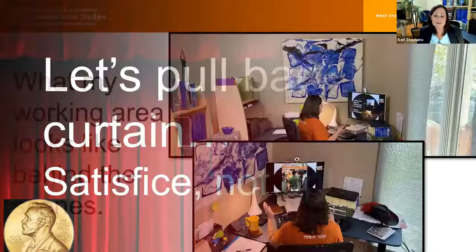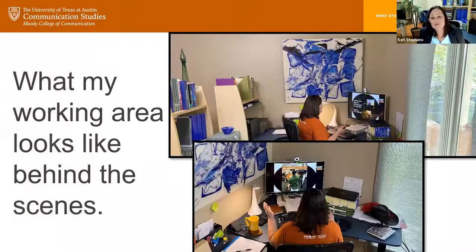So as I pull back the curtain, this is what my environment really looks like. This is what I'm looking at right here. You can certainly see it's not perfect. So let me walk you through a few key tips and things that I have done. The first thing is I do have an external camera that I'm using. And you can buy those. They can be relatively inexpensive. I actually stole the one my husband had. He had to go out and buy another one. And it's made a really big difference. I like it because I can position it on the top of my screen. And so I have a little bit of control over how I'm going to use this camera.